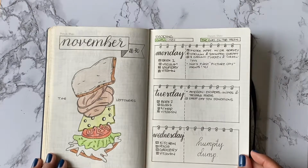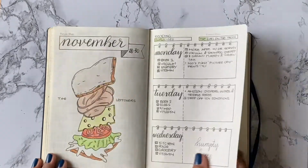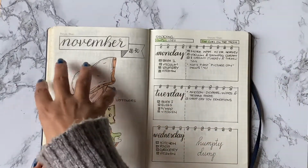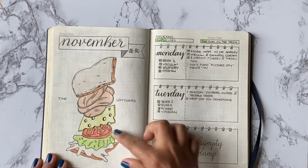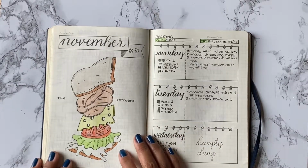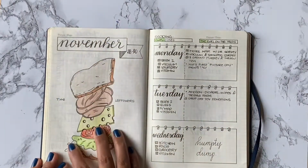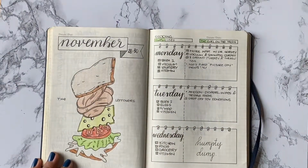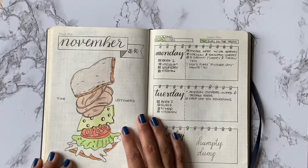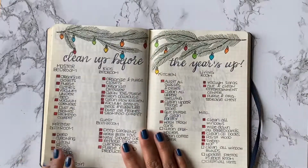I also liked it because since there were only three days left in the month, I didn't want to devote a whole spread to just 3 days. And it's more in line with how I plan now, which is to have the week on one page and then maybe have an illustration or a quote or something on the other page. There are so many options of ways that you can do your planning, guys. Just a quote, a little mandala.